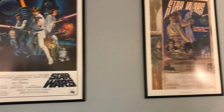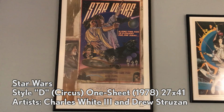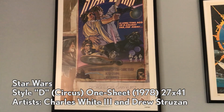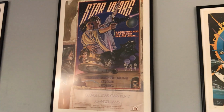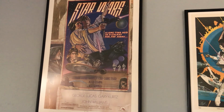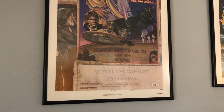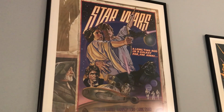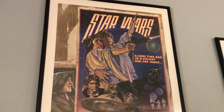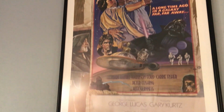So moving on to the Style D one sheet, also known as the circus poster. It's got some interesting history to it as to why it looks the way it does. It was actually a reissue of Star Wars within the same year. It just played continuously for the whole year.